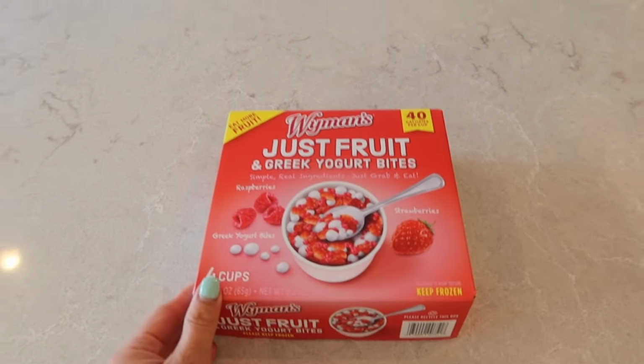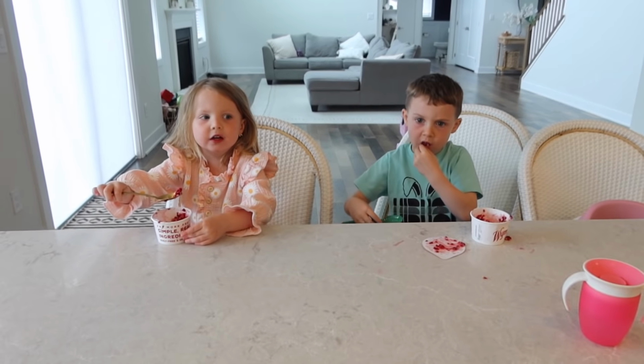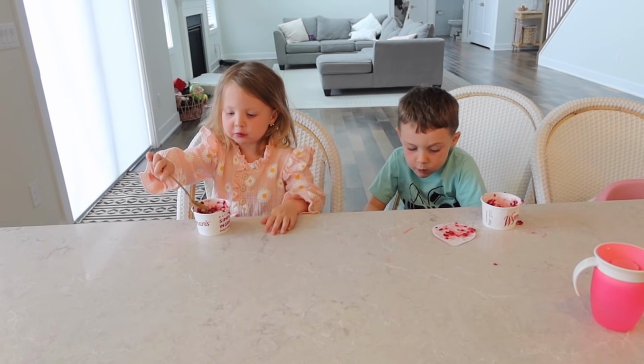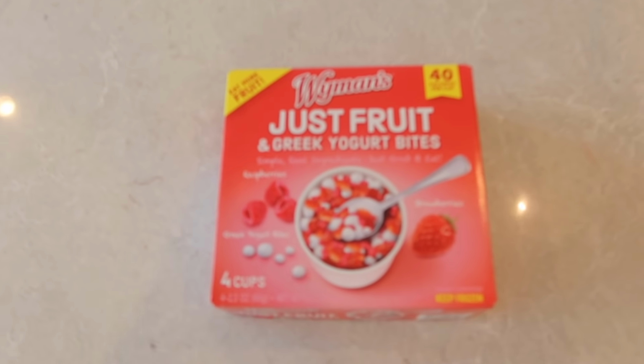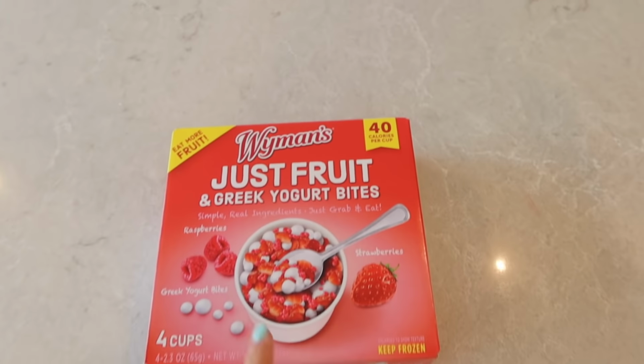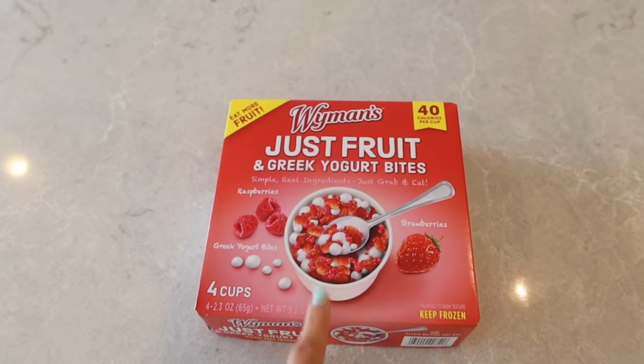Dad, did you see it and like you ran over it? Yeah, when I saw it, I was like, oh, my kids need this. And you went to get it? Yep. Also, I feel like if you're trying to eat healthy and you want a sweet treat, it says only 40 calories per cup, so this might be better than grabbing some ice cream. So I just wanted to show you that.